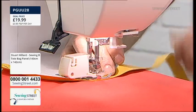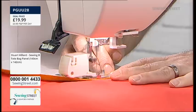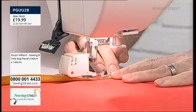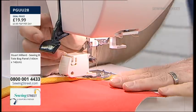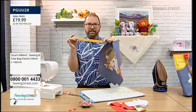That's right. If you take your time, just take a couple of stitches and then finish with the needle in the down position, you shouldn't have any problems here. So I'm just binding all the way. Now, if you prefer to do that kind of single fold bias like you would in dressmaking, then you've more than enough fabric in that strip to do it. And also, look, extras, don't throw that away.